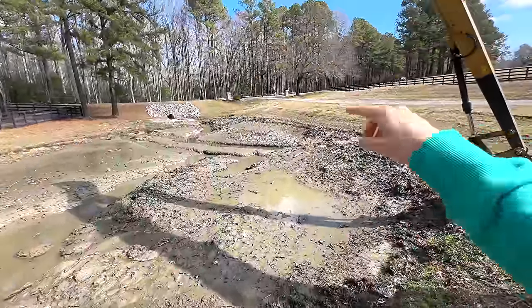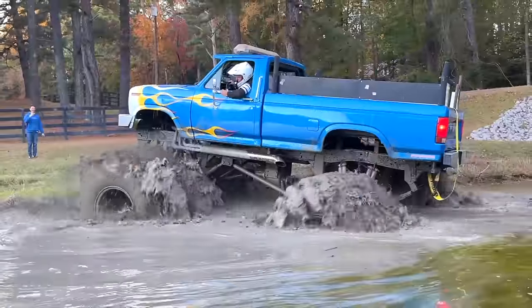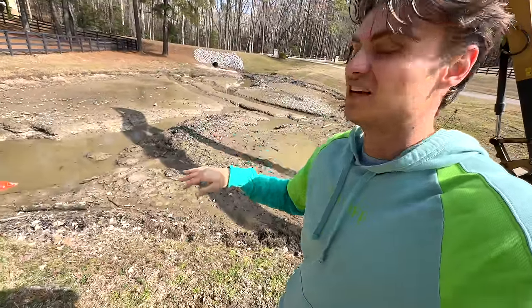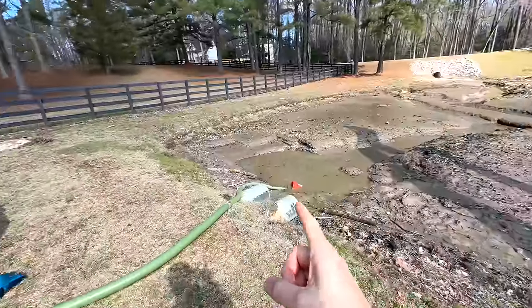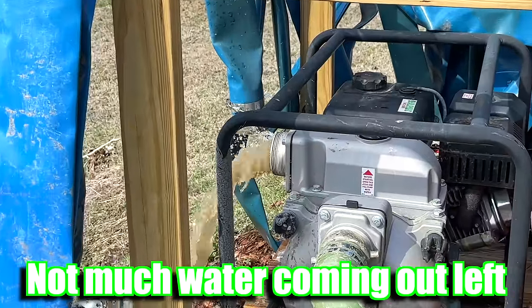You can even see the monster truck ruts over there. That's where we drove the monster truck across. And it gives you an idea of just how much muck. It's probably like 4 feet of muck, dead leaves, sediment that we need to scoop out. It looks nasty. It's almost pumping dry. Not much water coming out left.